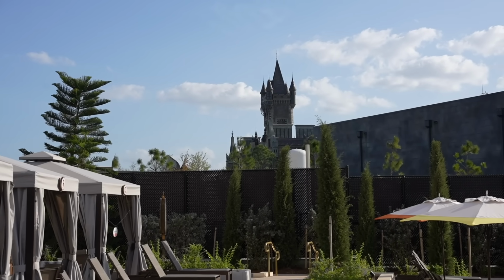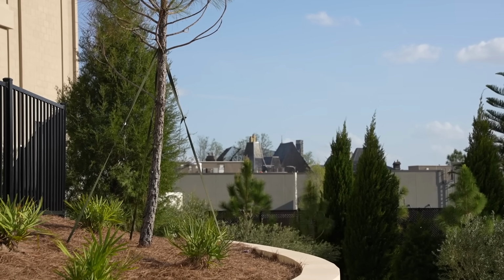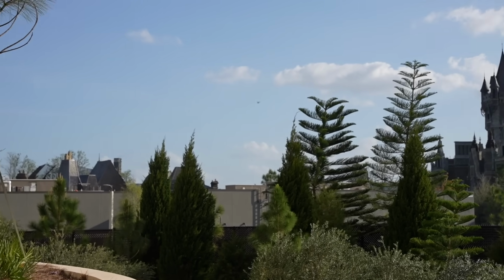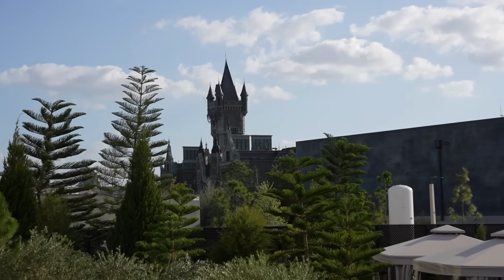Wow. That's how close we are. So that's Curse of the Werewolf right there. We can see some mist from the fountain inside of Dark Universe. And then that's Monsters Unchained. I can hear everything.